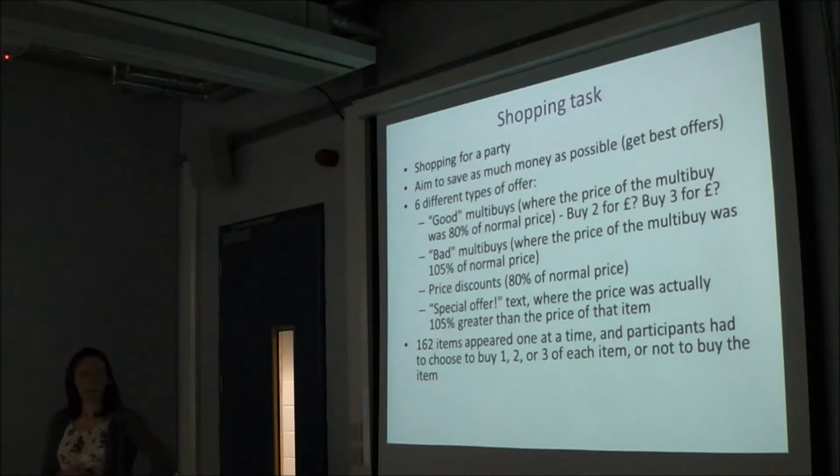So they could be good multi-buys. This is where the price of buying these, like £2 for £3 or whatever, made it cheaper than if you just multiplied the original price by 2. Or there were bad multi-buys where, if you did the calculations, you would discover that the multi-buy didn't represent any savings.